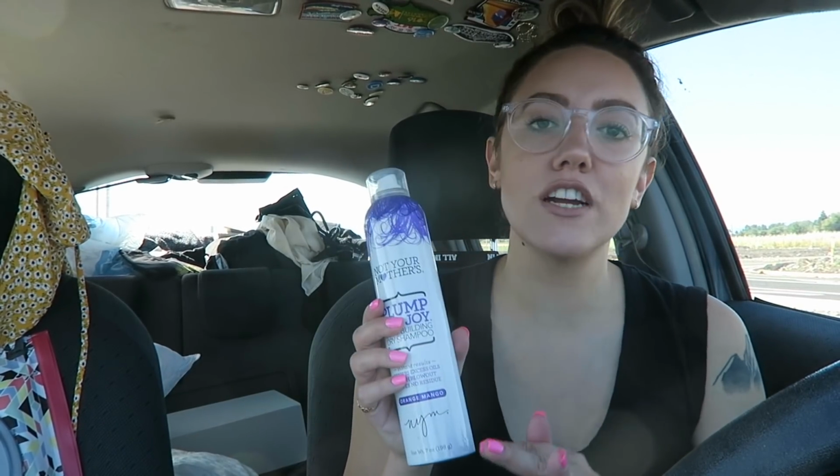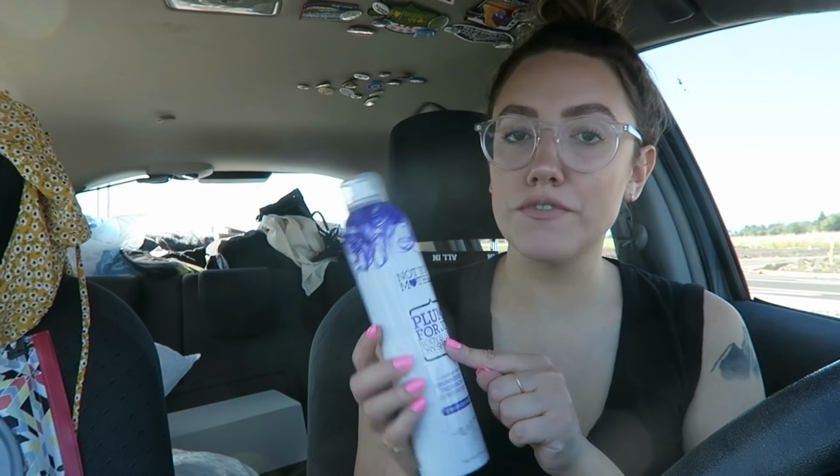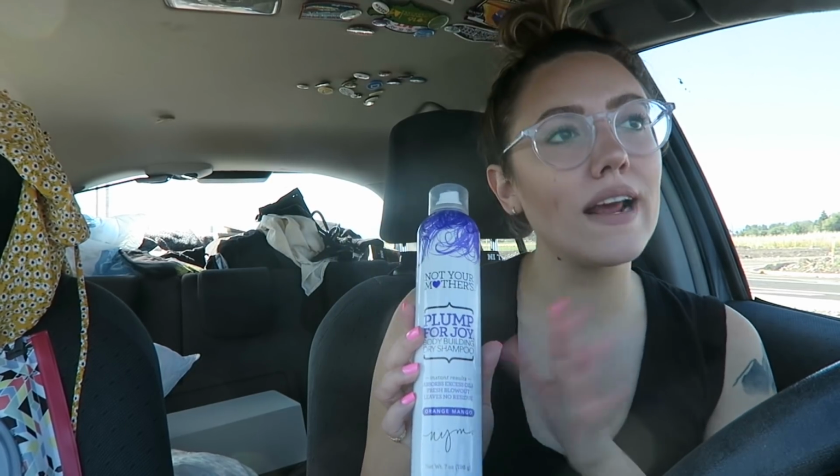Always have dry shampoo in the car, because if you're traveling, if you're driving around, if you're living in your car, you're probably not gonna be showering every day. You might be, but like probably not. Dry shampoo is like one of my best friends. This is the Not Your Mother's Plump for Joy. This is my favorite one. I have a couple favorites, but this is like my favorite right now. They also have it in little mini sizes as well, but yeah, just things to kind of make you feel kind of clean. That's that little section of this list.